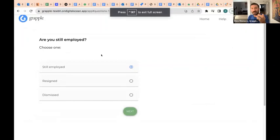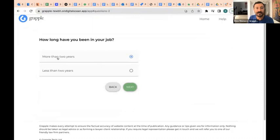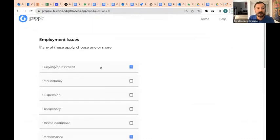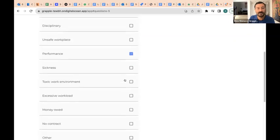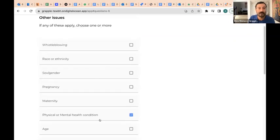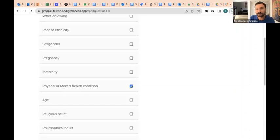Okay. Yeah, that's great. This is obviously a tool for employees. So say you're at work and you've been discriminated against or treated badly, unfairly dismissed. Very, very common, sadly, as most of you will know. You're going through this multi-select option. So in this example, someone's still employed, more than 2 years service, and they've experienced some bullying, harassment, performance issues, and physical or mental health condition.